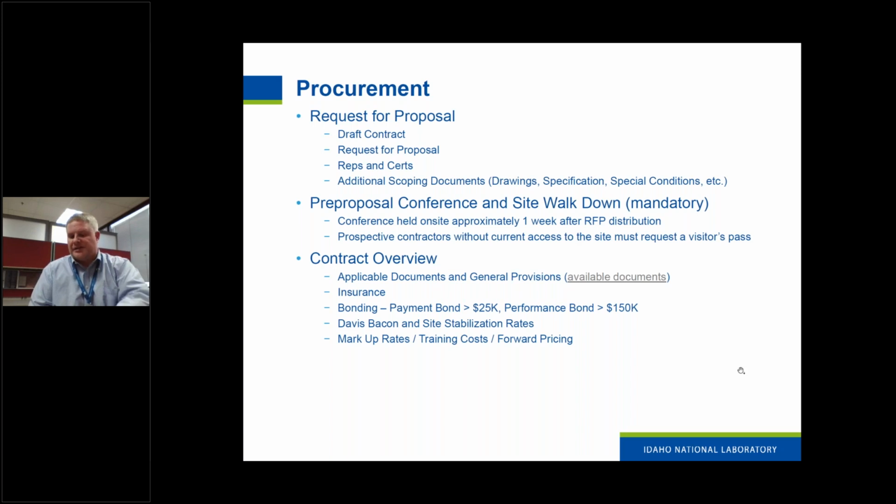Primarily the type of contracts that we use here are firm fixed price contracts awarded to the lowest evaluated bidder. These are design bid build contracts. We do some design build work and also some best value work, but I would say the majority of what we do here for construction Davis-Bacon covered work is design bid build lowest evaluated bid work.